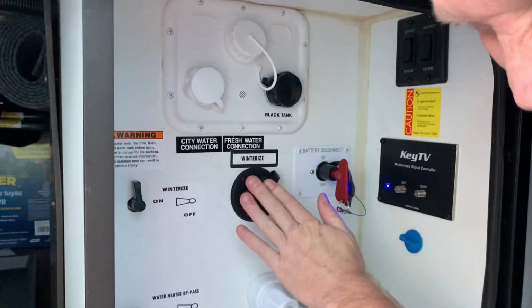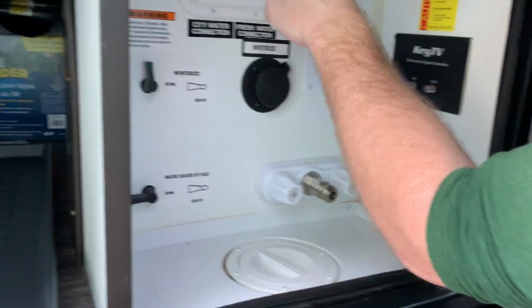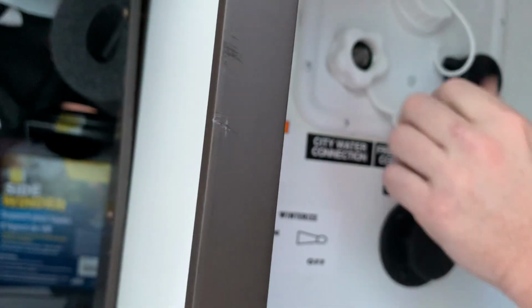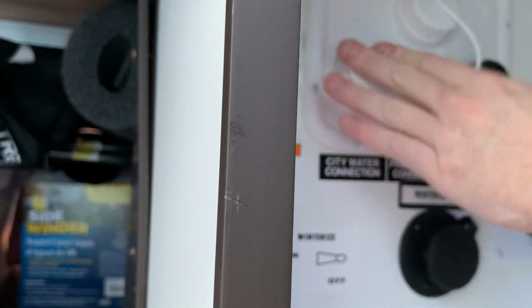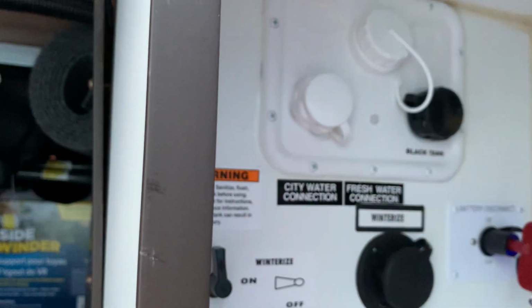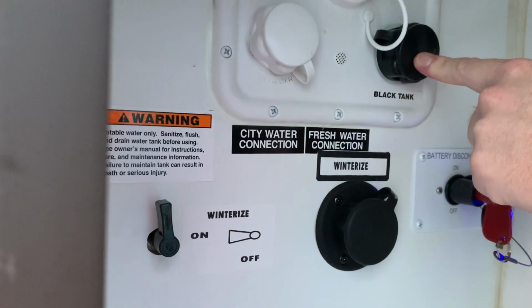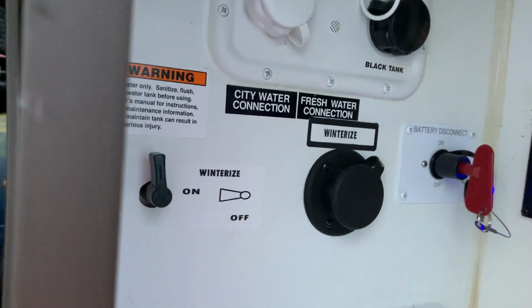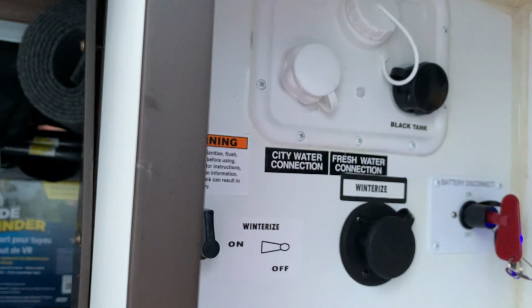We don't have cold weather here, so won't need to worry about winterizing. Here's your freshwater fill, your city water. Hook your hose into there while you're running. If you're boondocking, you're going to be running water on that. Here's a black tank here. You hook your black tank hose to this, and that has a special nozzle inside the black tank that squirts water out, so it cleans the inside of it.